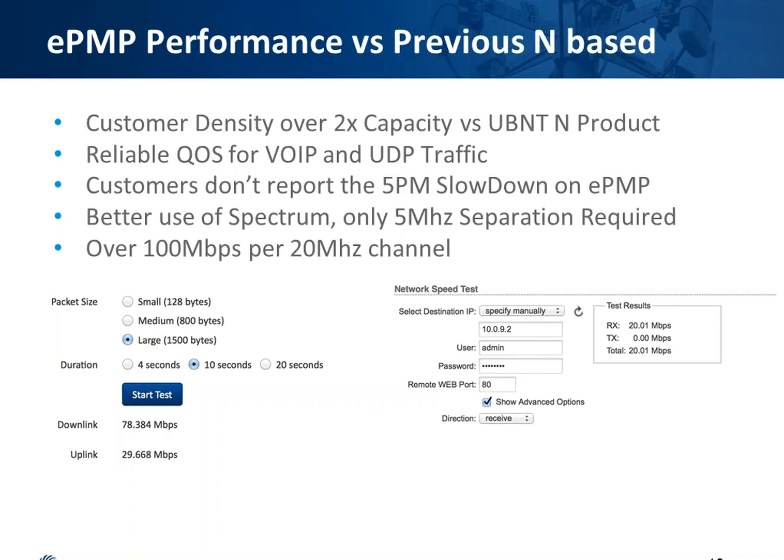It hasn't happened yet, but it's just because we haven't had time to try it with changing weather down here. Again, better use of spectrum with the ePMP product, 5 megahertz separation between your access points, and over 100 megabits per second on a 20 megahertz channel is phenomenal.